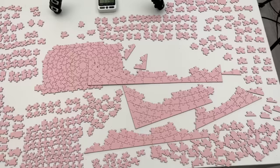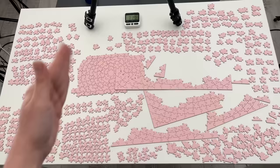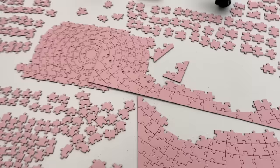I am realizing though, you can see here, I have this full short edge of the puzzle. I am going to have to start rearranging some of these pieces so I can get everything lined up, or just not overlapping, so I can get the outline in place around the puzzle. I am 3 hours and 20 minutes in, which I think is pretty good.